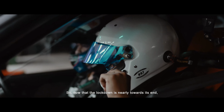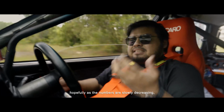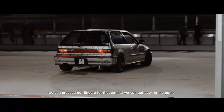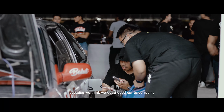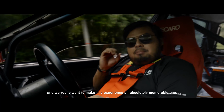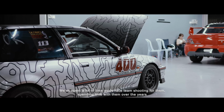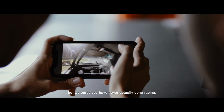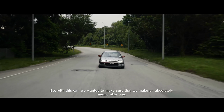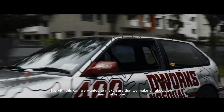Now that the lockdown is nearly towards its end, hopefully, and as the numbers are slowly decreasing, we can cross our fingers so that we can get back in the game, because we think we've got a really good car to go racing, and we really want to make this experience an absolutely memorable one. We've spent a lot of time alongside race teams, shooting for them, spending time with them over the years, but we ourselves have never actually gone racing. So with this car, we wanted to make it an absolutely memorable one.